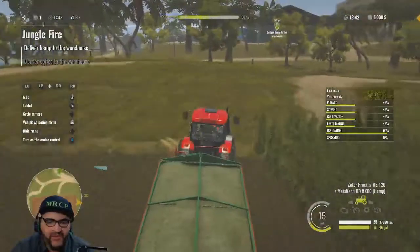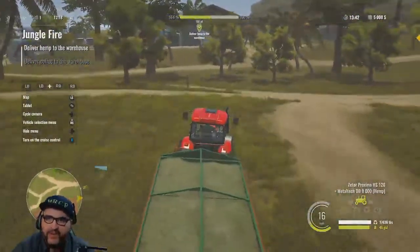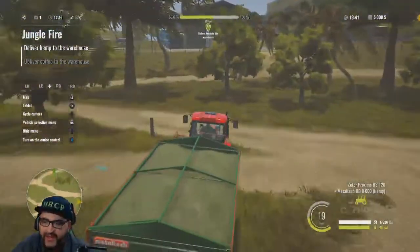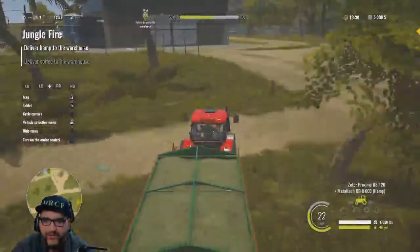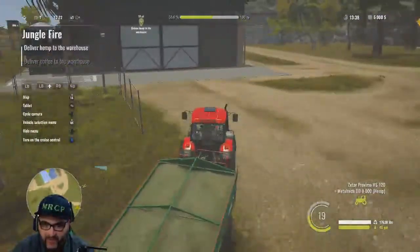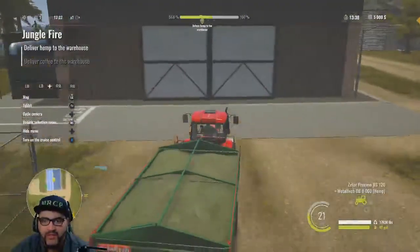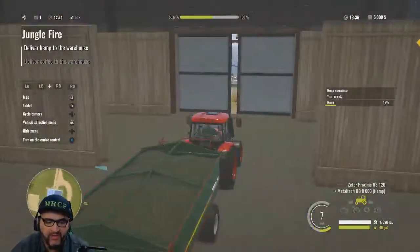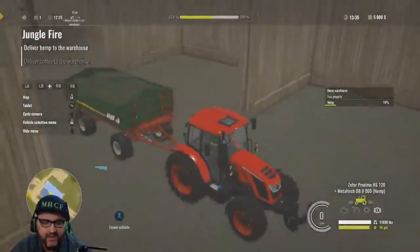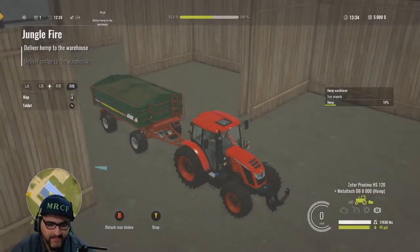Again, I said it in my previous videos, I'll say it again. If you're on the fence about buying this game, but you like farm simulators, you will have fun with it. I do believe you will have fun with it. I know I was definitely on the fence about buying it, but given the price and everything, I was like, what the heck? Let's do it, and I'm glad I did.